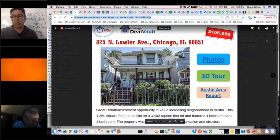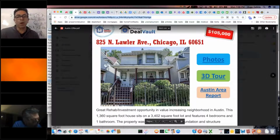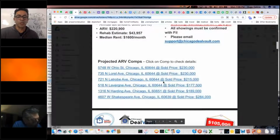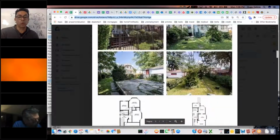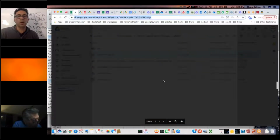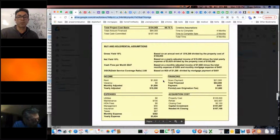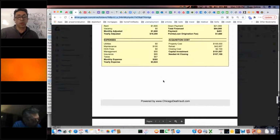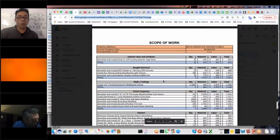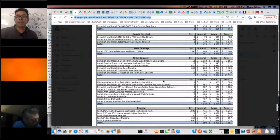We have a 3D tour on this property, and we are giving you all the information, from pictures to the flip and rental analysis, the ARV, and the comps. It's all right here, even a 3D tour. So these are the pictures and then the flip and rental analysis of this property. If anybody is interested, please let us know. We even included the scope of work on this property. The 3D tour is at the very top of the PDF.